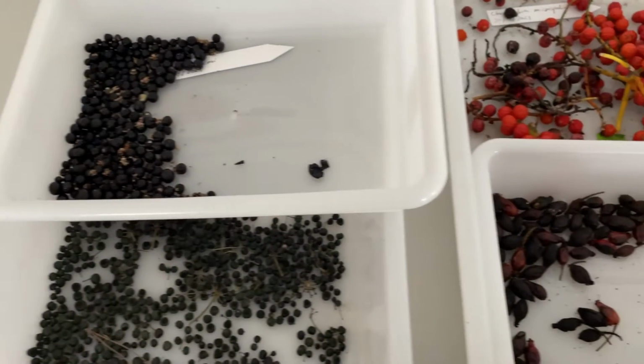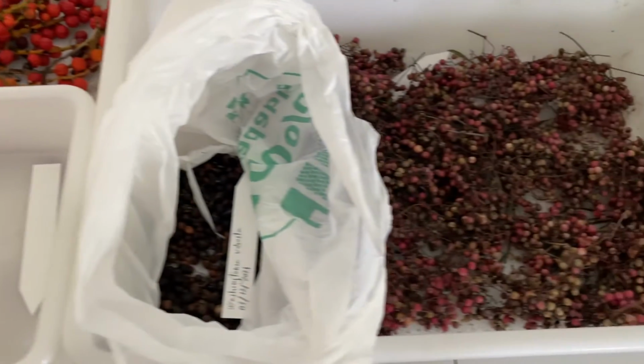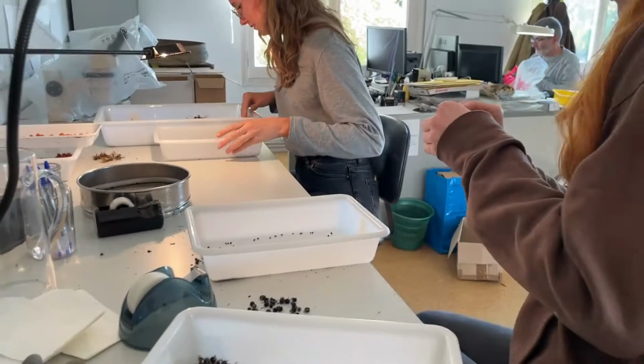When the fruit is pretty big, it is easy to separate the seed from the pulp with bare hands. When they are smaller, you need some water and a sieve to separate it. And in very rare cases, you need some tools like a saw to open the fruit and to get the seed.